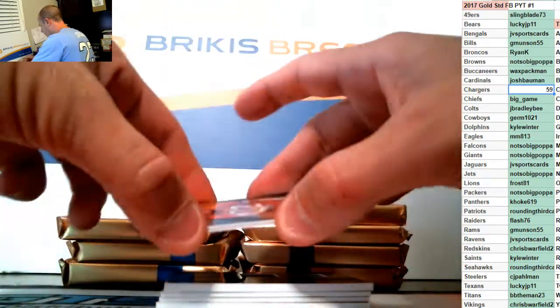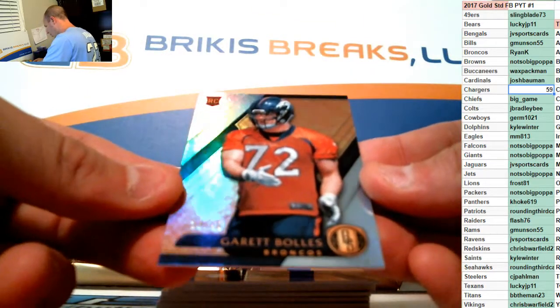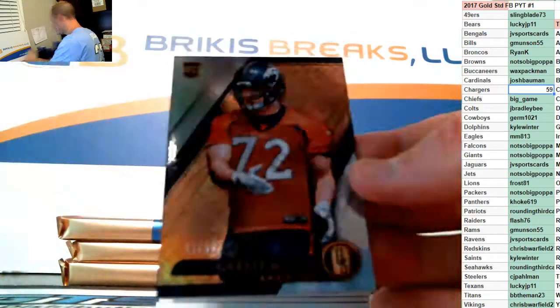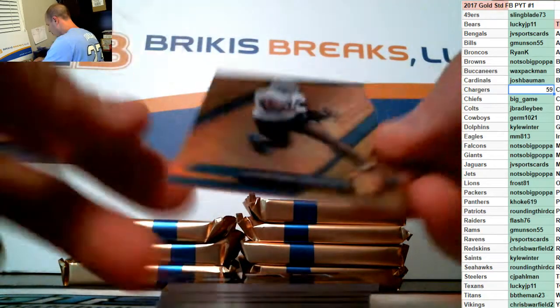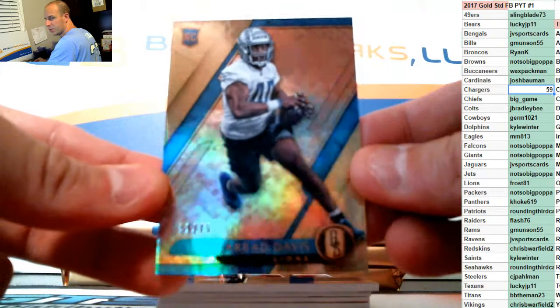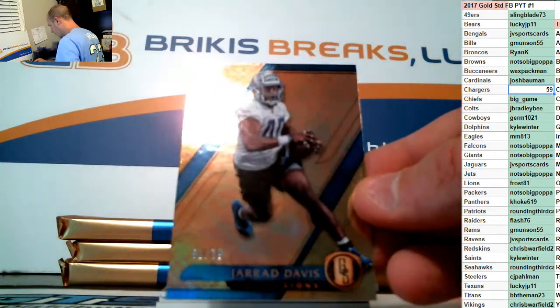First up, though, we have the rookie base card out of 49 for the Broncos. That's Garrett Bowles. Papa. And Gerard Davis out of 79 on the rookie for the Lions. Going to Frosty. Frost with the Davis rookie.